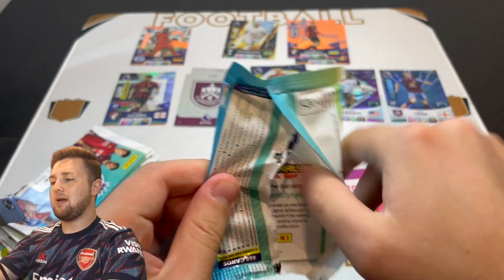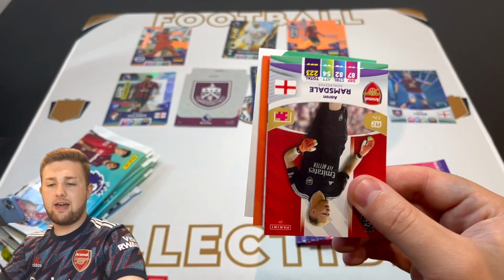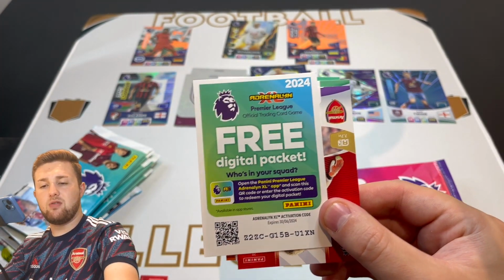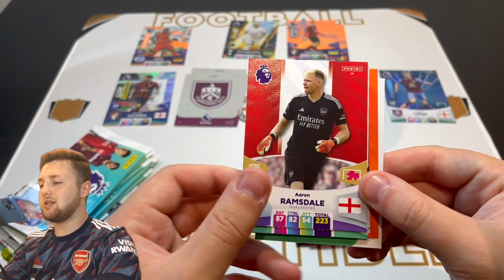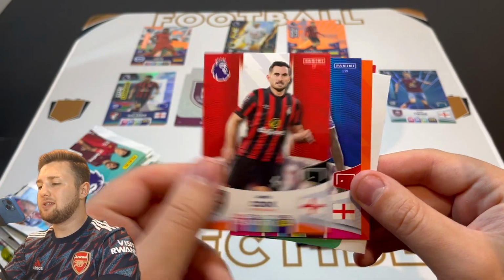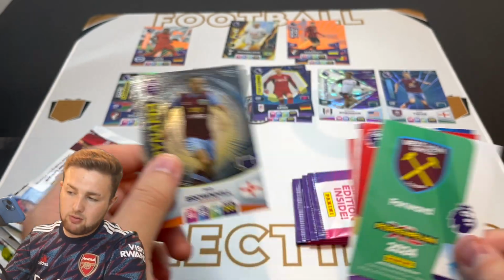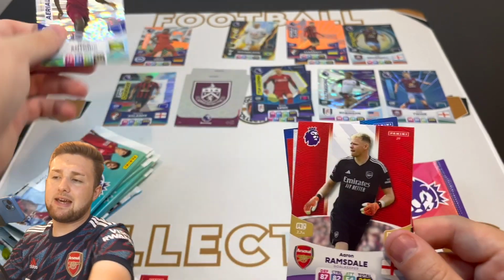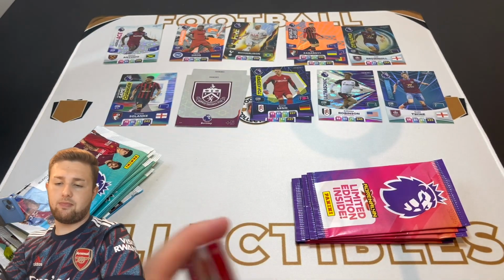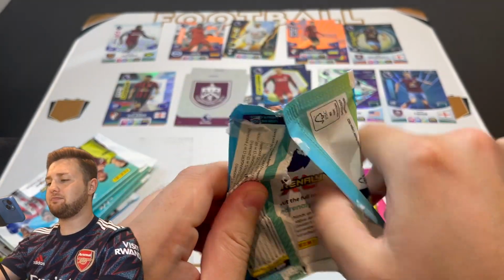Next pack. Let's go. Come on. Be something good hiding in here for us, please. Code card there. And I've just got to move some of the cards I stupidly put down on the code card pile. But there we go. There's code. Got Ramsdale there. Callum Wilson. Lewis Cook. Mark Guehi. Midfielder there for Burnley. It's Dynamo Josh Brownhill. Nice to get that one. West Ham forward, Ariel Ace. Mikael Antonio. So there we go. Not bad. Not bad. Next pack. Let's go.